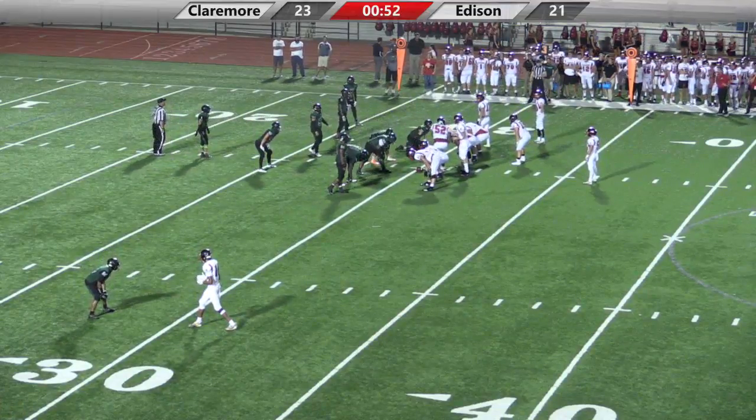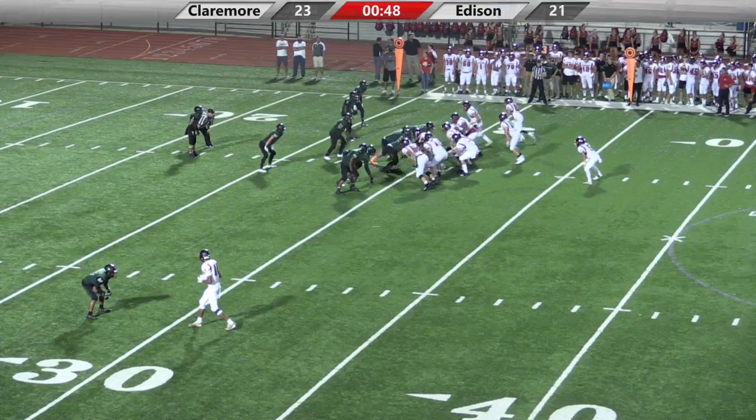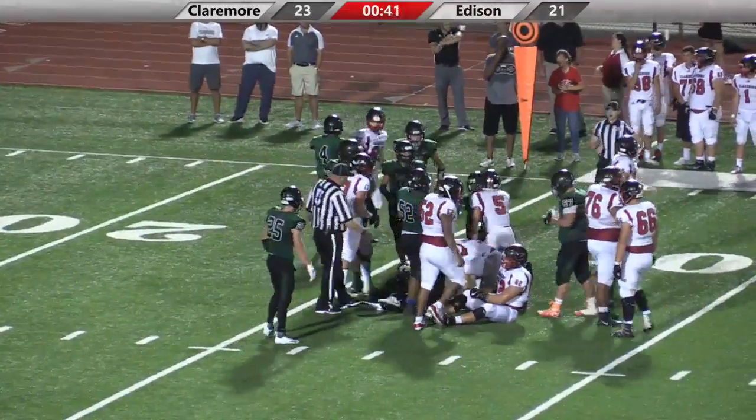And it's really hard because the 25-second clocks aren't working. I don't know why they're not working here. Took the snap. Oh, about fumbled it. About fumbled it. Handed off to Hightower. Oh, my lands. We made 2 or 3 yards there.